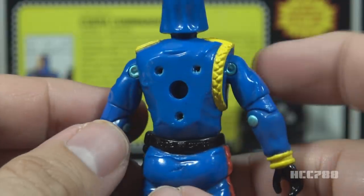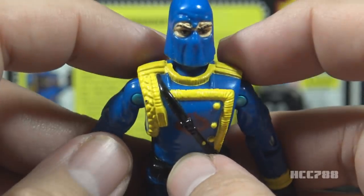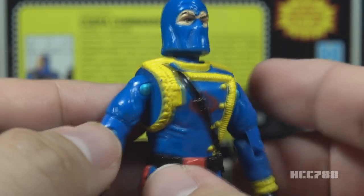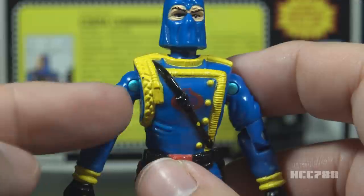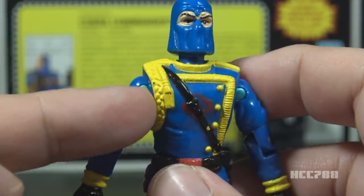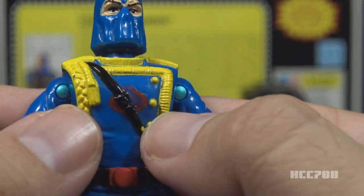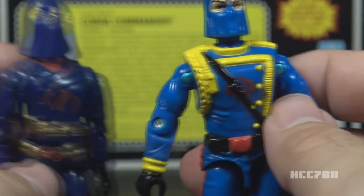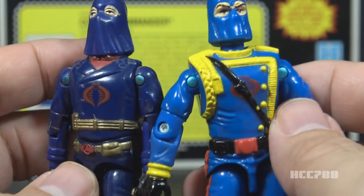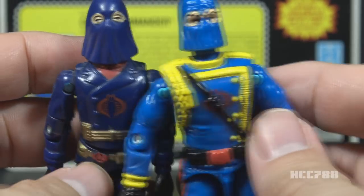His chest features a blue uniform jacket with yellow fringe, yellow buttons, yellow epaulets, a yellow collar, and a yellow braided cord that goes around his right arm. The file card calls this a yellow battle dress cord for extreme ruthlessness in action. He gave himself that award. There's a black strap that goes across the chest, and it partially covers his red Cobra emblem on his chest. This is all reminiscent of that version 2 figure, but with a different color blue, of course. And the version 2 figure had gold highlights instead of yellow. I definitely prefer the gold, but I guess the yellow is acceptable.